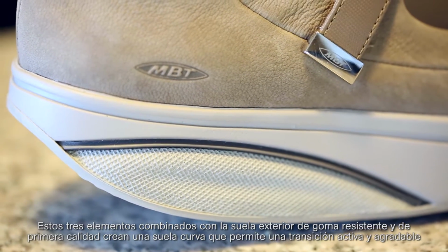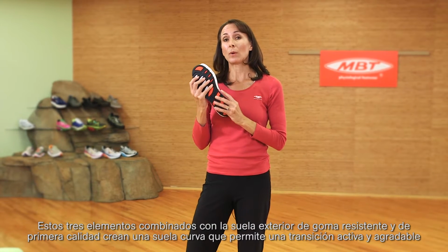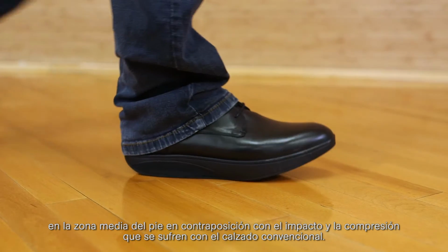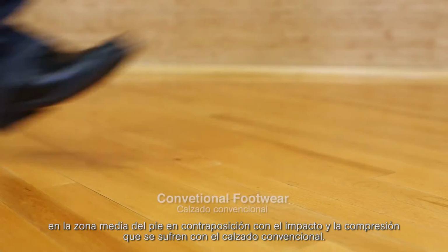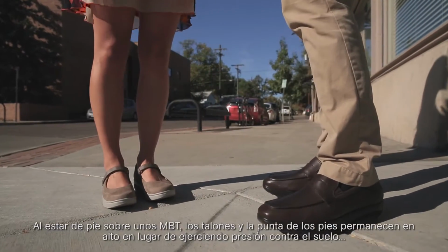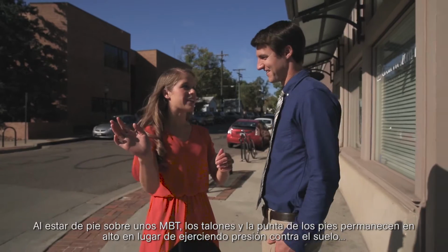All three of these components, combined with a premium durable rubber outsole, create a rocker bottom that allows a gentle active roll across the midfoot as opposed to the shock, slap, and compression experienced in conventional footwear. When standing in MBT, the heels and balls of the feet are lifted rather than pressing into the floor.